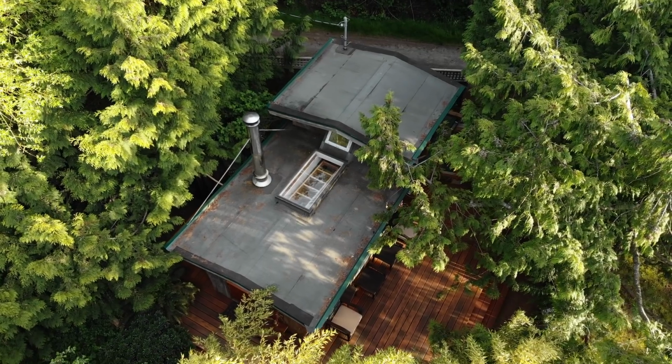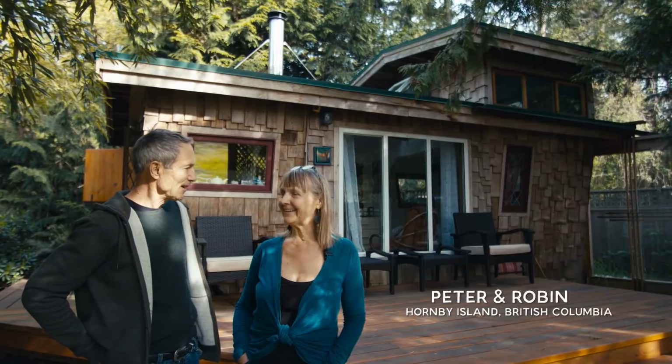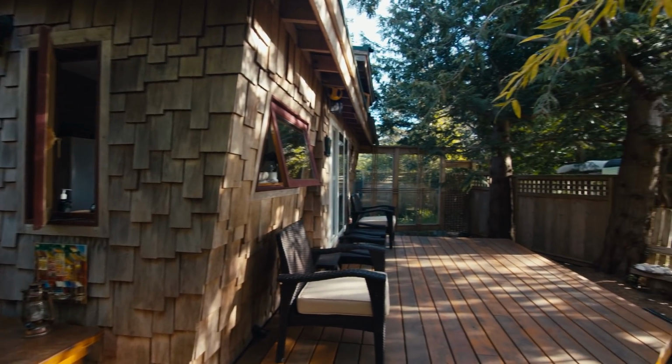We're going to look at another project that takes place on Hornby Island here regularly. We have a little caravan, my wife Robin and I. Hi there. And we have children and guests and woofers and various people in this space and have so for 20 years, I guess.